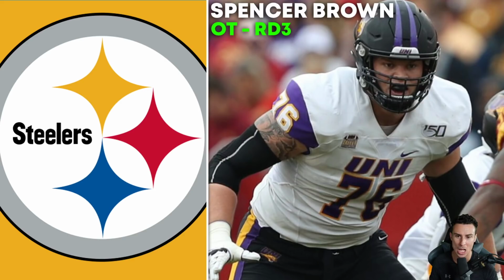Steelers go with Spencer Brown, upside tackle here. Potentially could be starting at right tackle right away for them. Maybe ideal for him to sit for a year, learn a little bit because he has the ideal body, I guess, combined with the athleticism and power. So the Steelers could be looking to add a guy like that. And again, because they need a right tackle, so he could start right away.